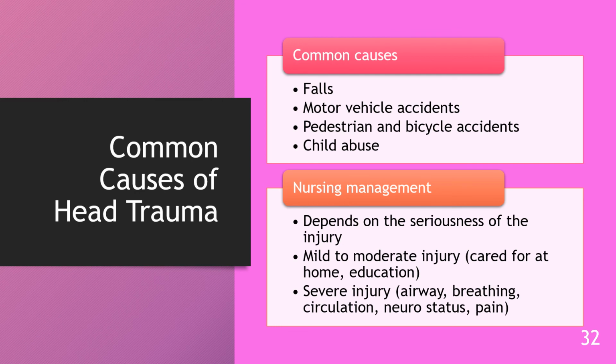All right, let's move into some causes of head trauma. So head trauma is a broad term that can include specific patterns of injury. Common causes include falls, motor vehicle accidents, pedestrian or bicycle accidents, and child abuse. When we think about child abuse, it's that violent shaking, it's those blows to the head, that intentional impact against the wall, furniture, or floor.